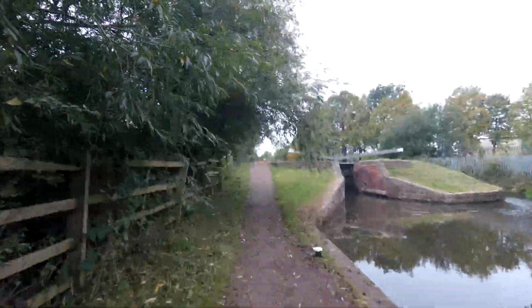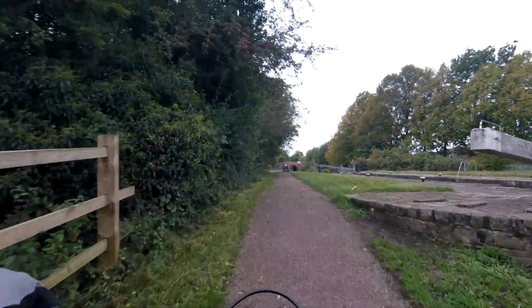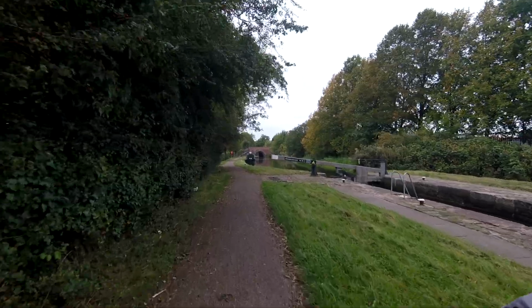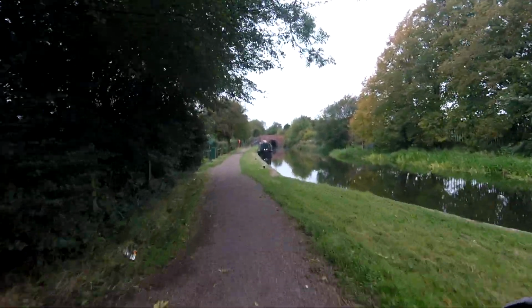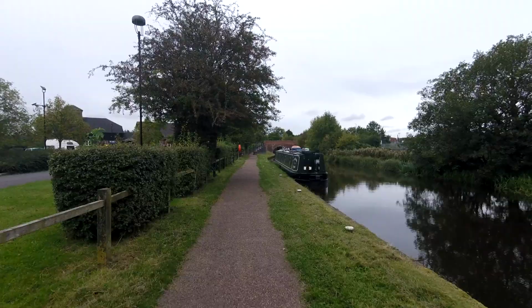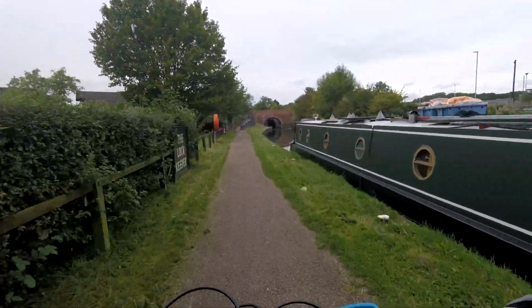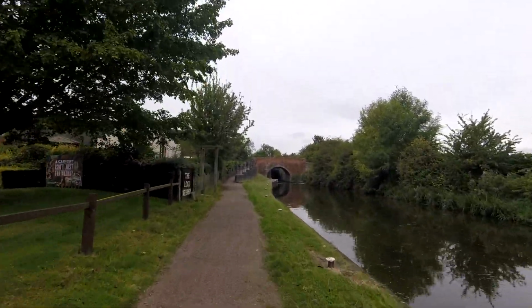Now we're coming across the locks and the bridges. So this is Worksop Street lock number 48. When you look at a canal, you just see its simplicity. Build a ditch, fill it with water, put some boats on it. And then you look a bit more closely at the construction, the engineering works, and even the labour that goes into all this. Magnificent.